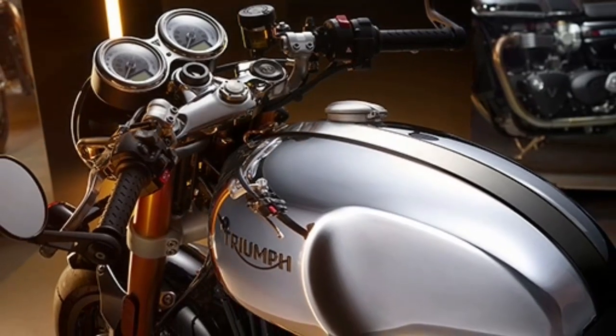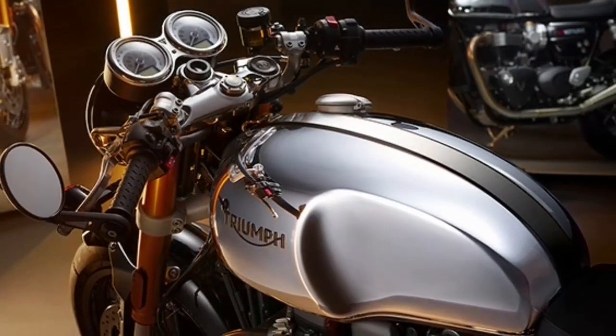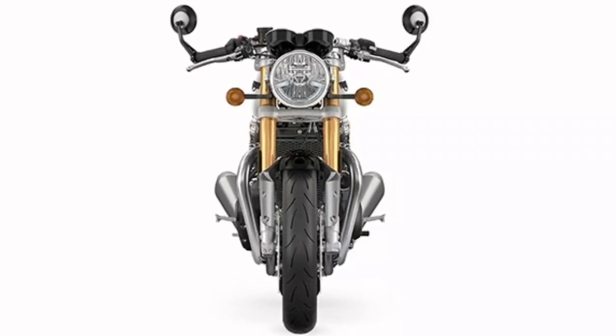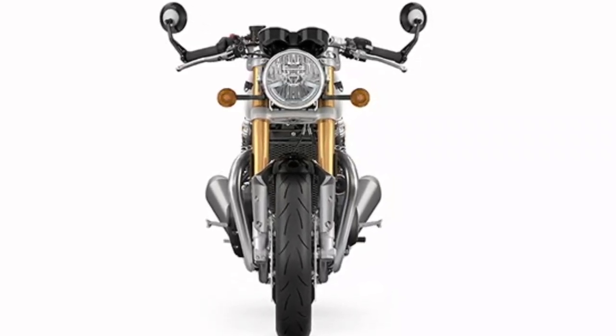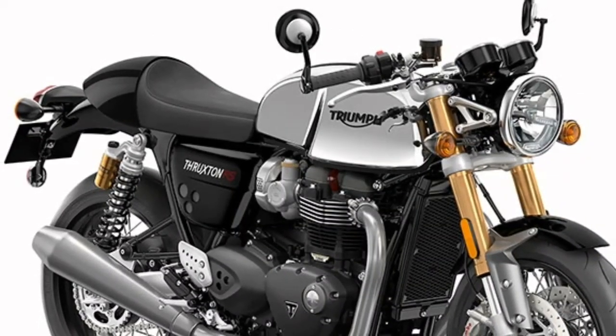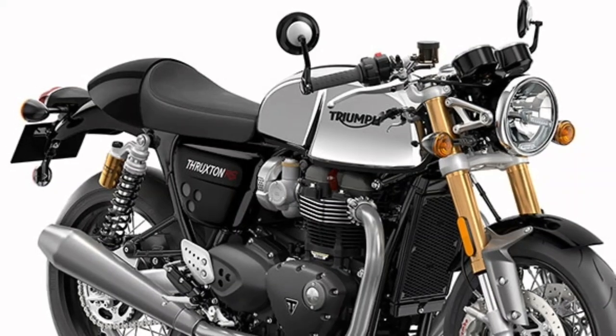Chrome tank. Striking heritage-inspired full chrome tank with elegant jet black seam, the distinctive Thruxton tank is the centerpiece of this very special motorcycle. Jet black detailing. Key bodywork painted in rich jet black contrasts beautifully with the flawless chrome finish.